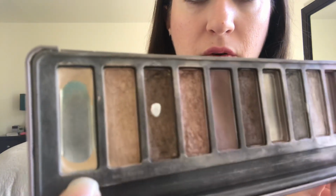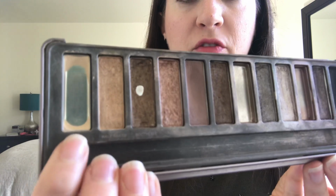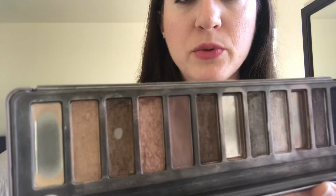So this is the amount of product that I have left. I have this bit of product on the bottom and the product on the top. I've been focusing on the product on the bottom. I would like to use that product up totally, and then I'll focus on the product on the top. For me it's good to see some progress, and if I can actually see that I've used up a portion of the product, that's better for me versus using both sides equally. So that's where I'm at with this.